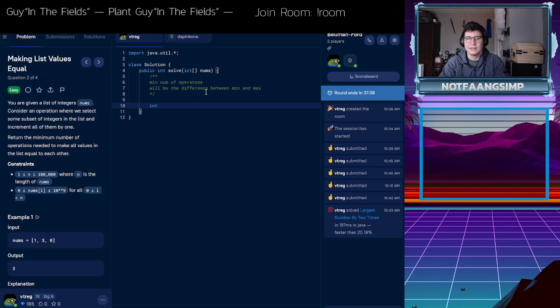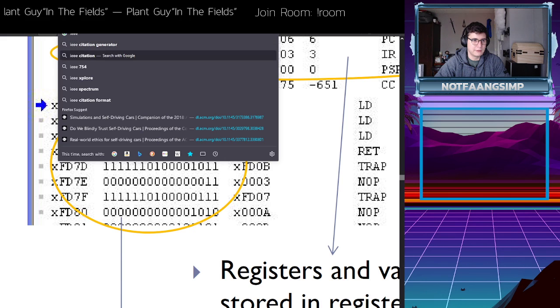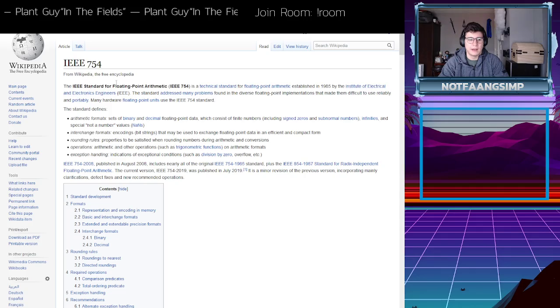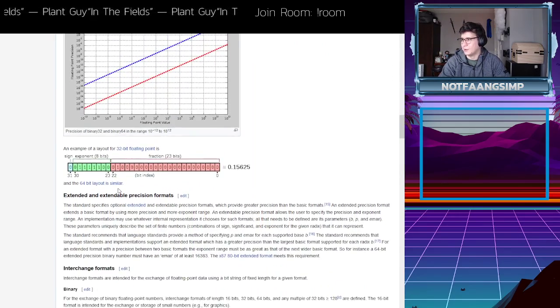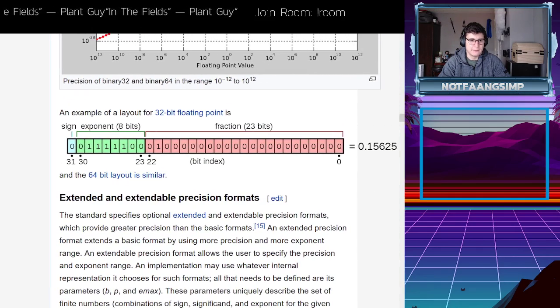The one thing that I did find very, very interesting was the IEEE 754 standard for storing floating point values in binary. It's very, very cool, and I'll leave the actual research for anybody who is interested. But it boils down to using a very specific layout of your 32-bit integer value to be able to store very large decimal values. It's a very, very efficient way to do it.